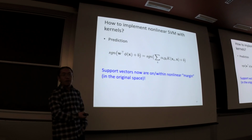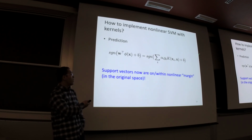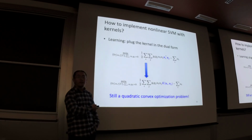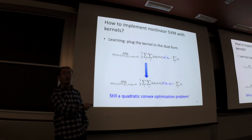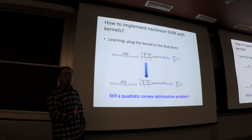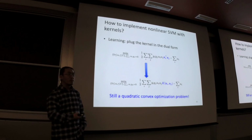Then how can we identify the support vectors? An idea? Suppose we modify our dual form by applying the kernel trick here, right? And now we have solved this quadratic convex optimization problem to get optimal alpha i values, right? And how can we obtain the support vectors? Any suggestion?